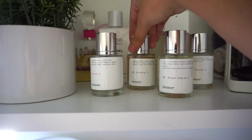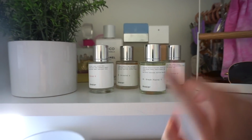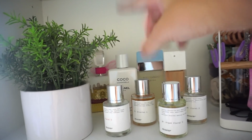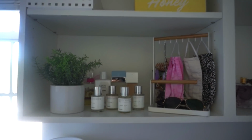I have so many options here. So all these are from Dossier, which I absolutely love. And then we have some Chanel perfumes and Juicy Couture. And then this plant we had in our bathroom last year, but decided to keep it and put it up here, and I think that's from Home Goods. So yeah, that is the first area.